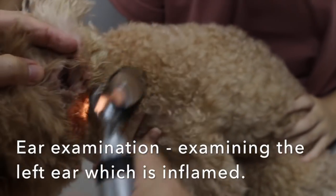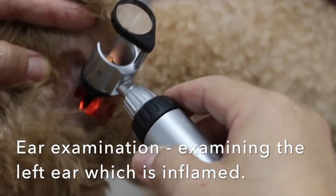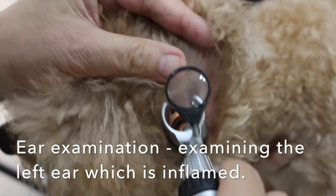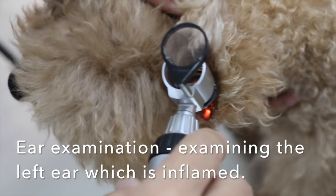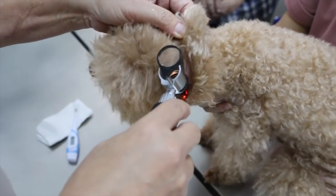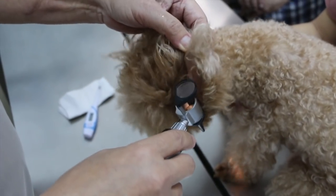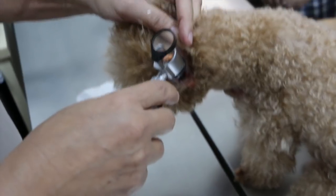And the dog should be muzzled. Although the owner says it doesn't bite, it bites because of the pain. Just show the overall. Got pus, dirt, discharge. But it's not full of wax. It's quite deep in.